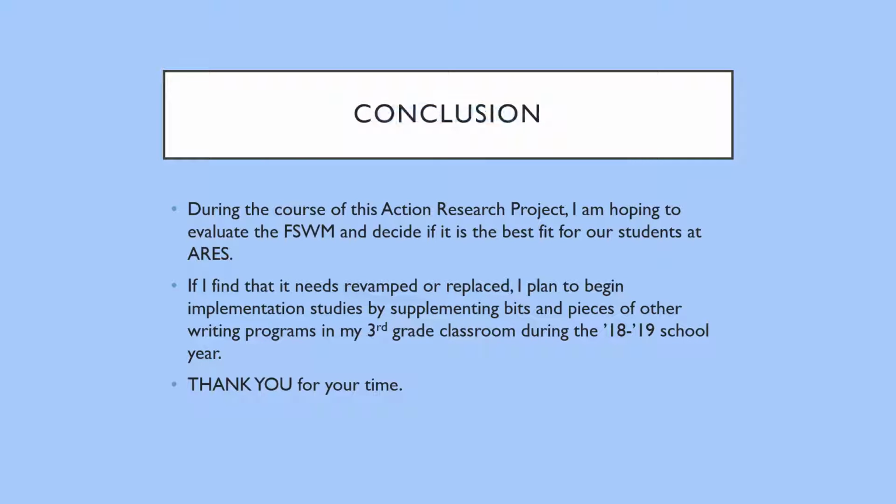During the course of this action research project, I am hoping to evaluate the four-square writing method and decide if it is the best fit for our students at Ashford Rumble Elementary School. If I find that it needs to be revamped or replaced, I plan to begin implementation studies by supplementing bits and pieces of other writing programs in my third grade classroom.